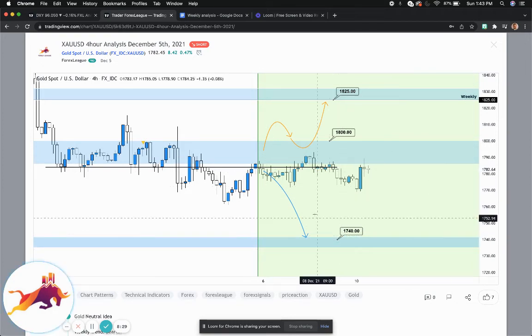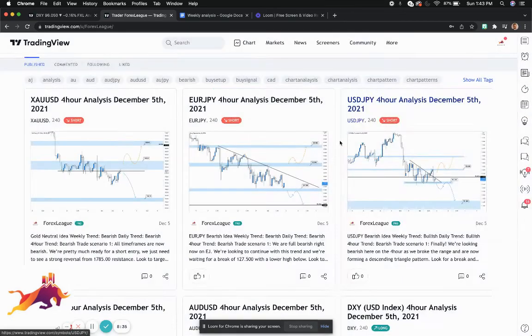Okay, but our eyes are definitely at 1740 support for this next week. So we'll see how it plays out. But yeah, that's gold.